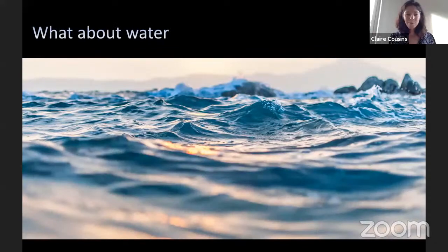And as I mentioned a bit before already, we need to think about water and how water behaves to really understand these ocean world environments and whether or not they would be suitable for life. So I want to take you on a quick little detour just to think about water itself.